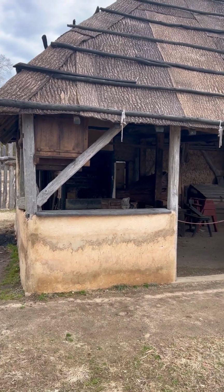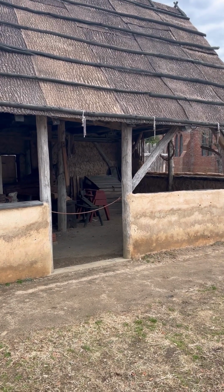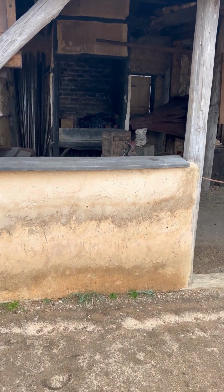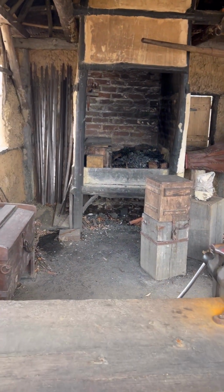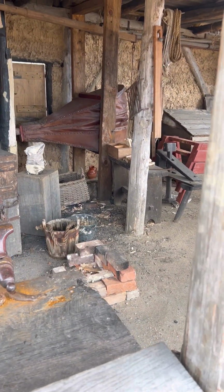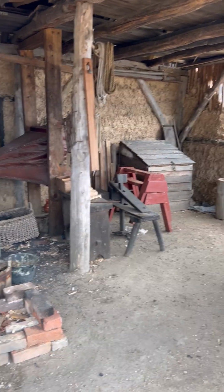So this, ladies and gentlemen, is the little blacksmith bakery that I showed y'all earlier. What I was reading about, but this is an up close and personal look of what it looks like inside. See, like the little old school oven. It's like from the 1700s. And there's other stuff in here that blacksmiths used to make metal and stuff back in the day. Very historic. Very, very cool.